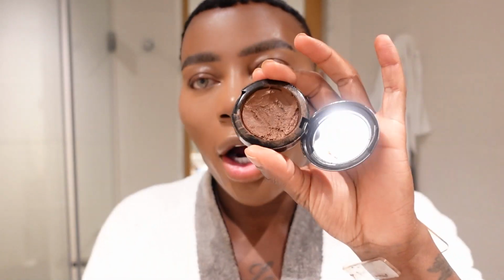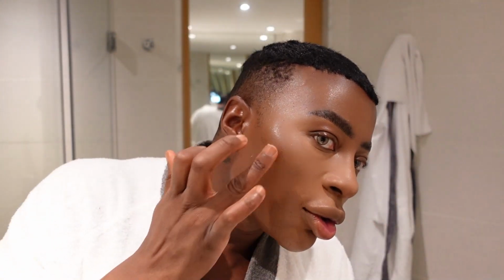Bronzer time. So I'm gonna use the Nars Maxi Powder Bronzer. This is hit pan, as you can see. This is my favorite bronzer. I don't have a bronzer brush with me, so I'm just gonna use my finger. Like, you know those girls, I'm just gonna use my finger. And then just use that. It's fine because we're gonna use a sponge anyway. I'm so tanned. And then I'm just gonna use some like that on the cheekbones.